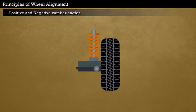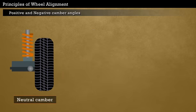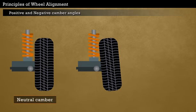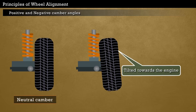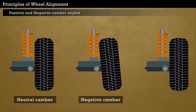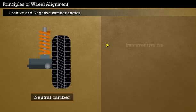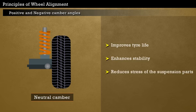Positive and negative camber angles. It is the degree of tilt of the wheel measured from the front side of the vehicle. A wheel tilted in, that is, towards the engine, is called the negative camber angle, while the wheel tilted out is called the positive camber angle. Correct wheel camber improves tire life and stability and reduces stress on suspension parts.